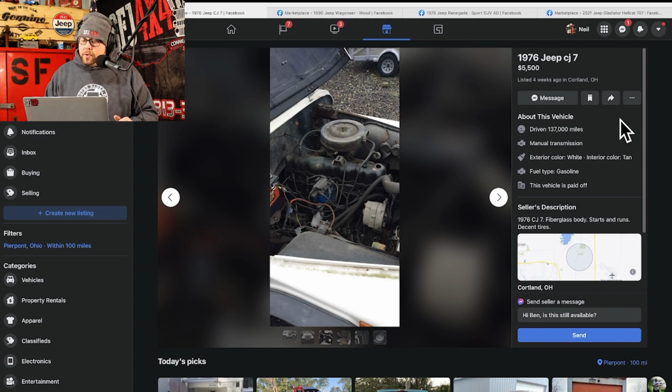Driven 137,000 miles. Manual transmission. It's white in exterior. Interior color is tan. Vehicle is paid off. I hope so. It is a 1976 CJ7 fiberglass body. Starts and runs. Decent tires. Well, not the most descriptive listing I've ever seen, but I tell you that price point, not terrible, not terrible at all.